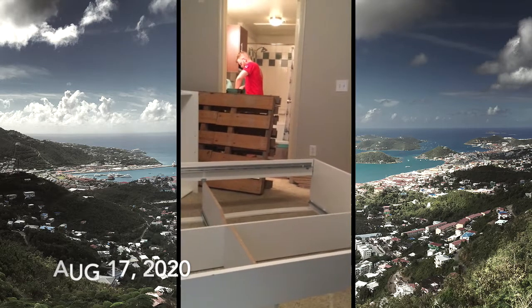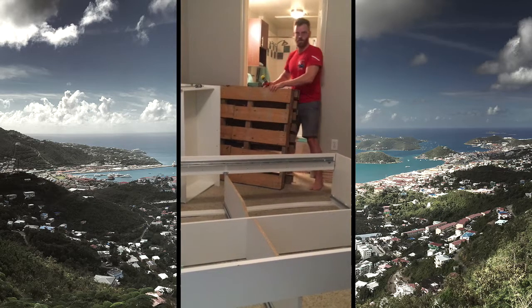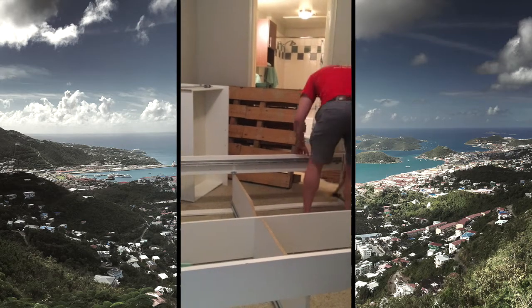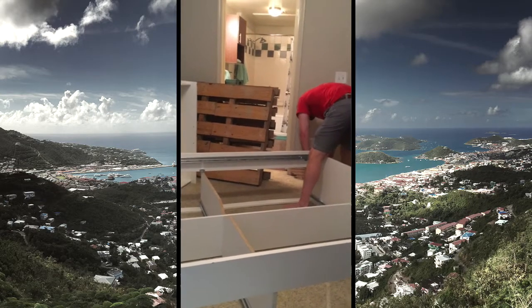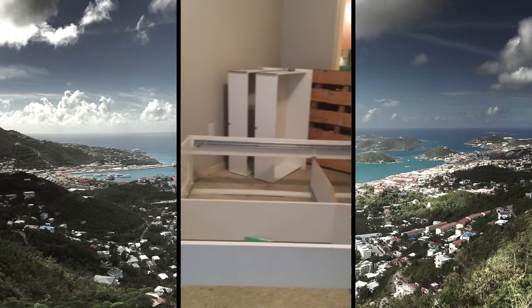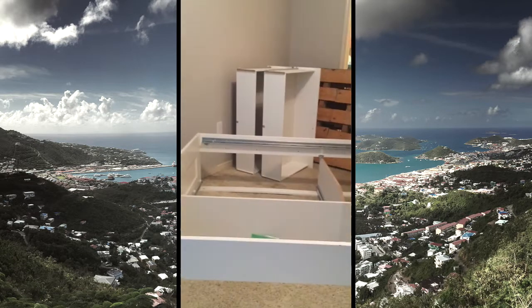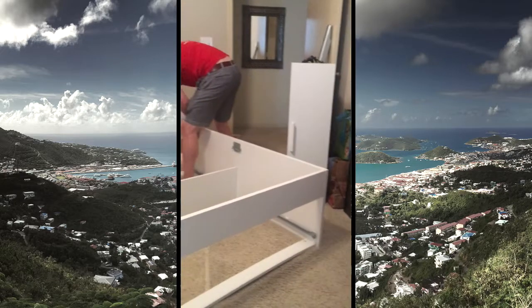Facebook Marketplace, we were able to pick up a couple pallets today for $5 each. We'll probably only end up needing one, but there's a chance we might need two, so we went ahead and got two. Also, we are selling off the IKEA bed frame that was in our guest bedroom.